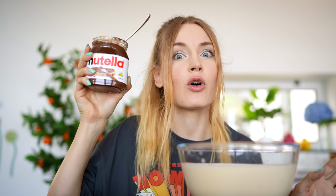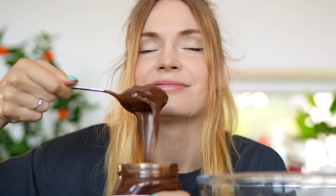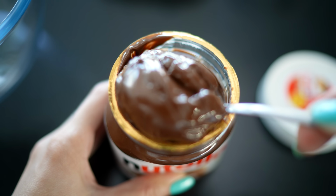We have to add here a bit more than half a jar. We're sacrificing over half of this jar. This better be a good cake. Otherwise, it's gonna be an epic fail. Why am I doing this? Why am I even bothering? Because this is already so yummy. Oh yeah, Aunt Mary. I forgot about her.